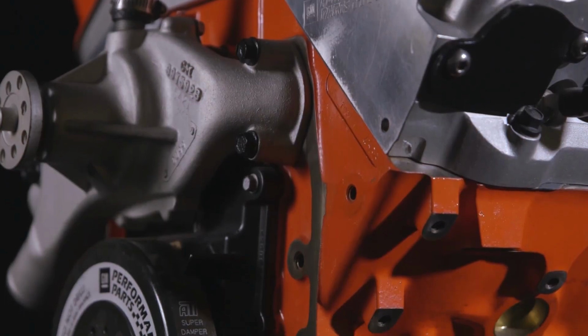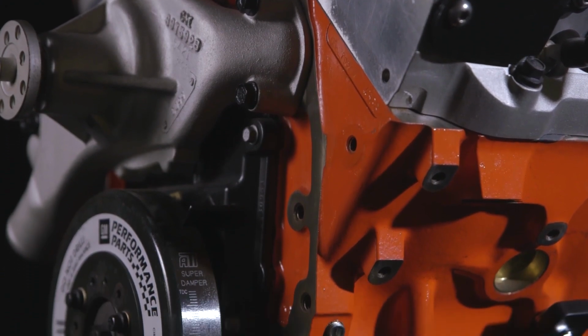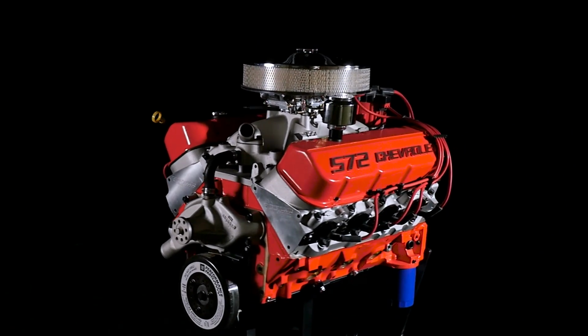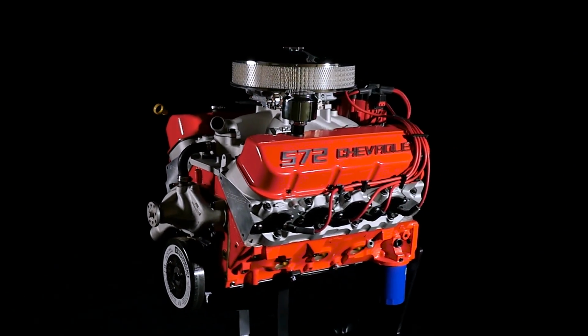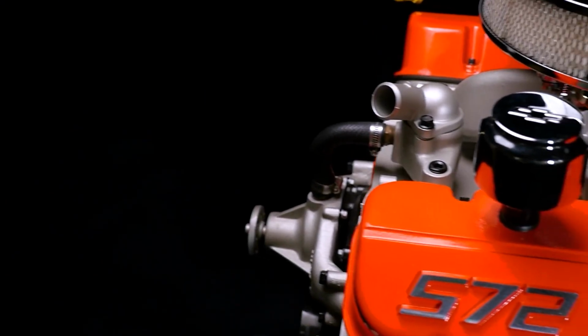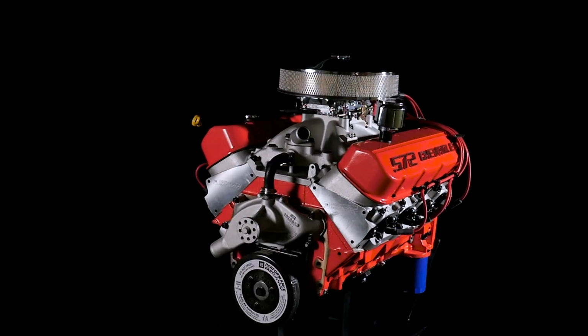And while the ZZ572's pure power, those high-performance components need a little bit more TLC. Keep an eye on them because they'll wear out quicker than your standard engine. But hey, it's worth it when you're blasting down the strip. Fun fact: this engine's become a staple for drag racers looking to leave everyone else in the dust.